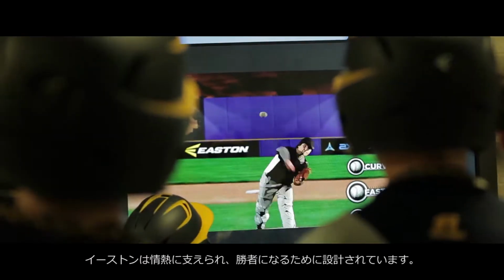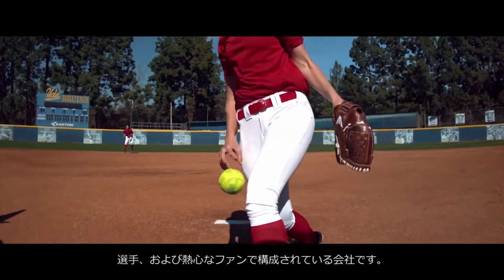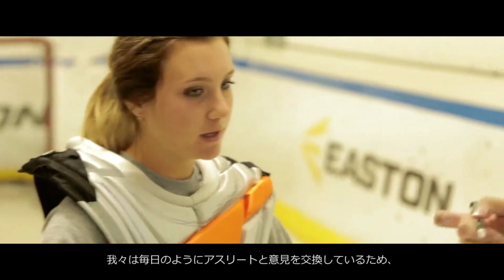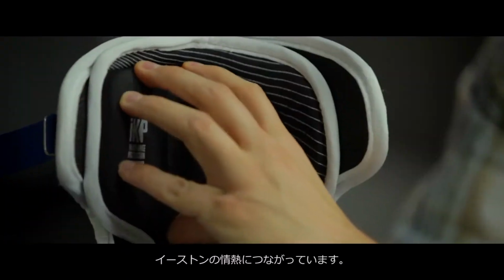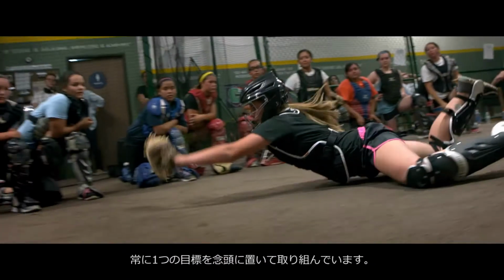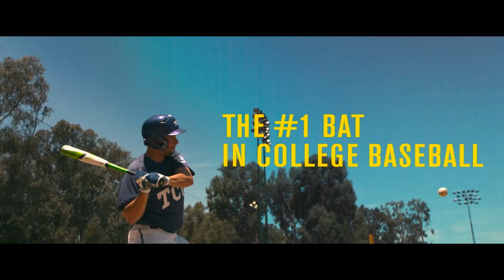Easton is fueled by passion and designed to win. We're a company made of baseball and softball players and enthusiasts. We live the game and interact with athletes daily, so our passion is fueled by the latest trends and athlete needs. We approach every day with one single goal in mind, to engineer products that help you win.